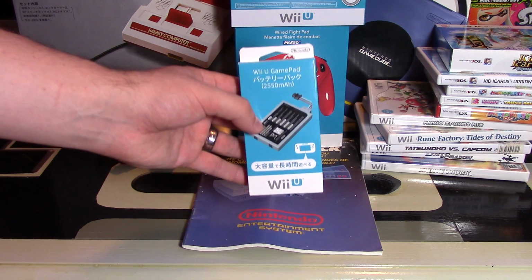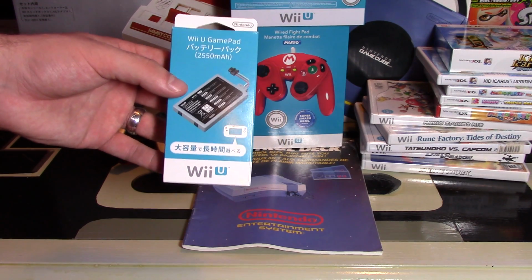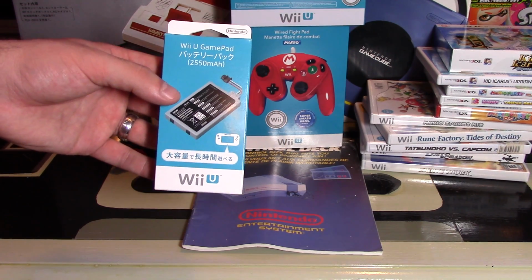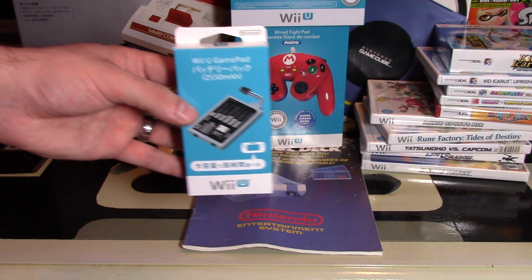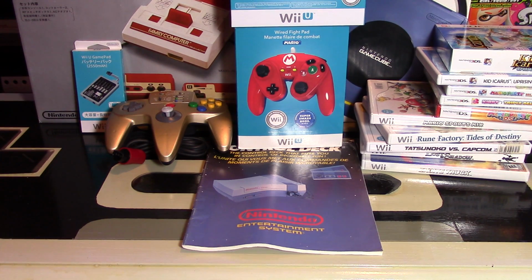I also picked up this gamepad battery pack that's going to actually increase the life of my gamepad from roughly 3 hours to 8 hours. So I need to actually do an installation video of that and show that off because I think that's really necessary. 3 hours just wasn't enough for the gamepad.